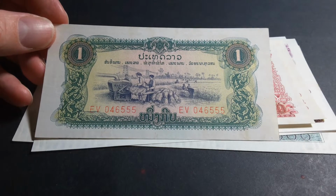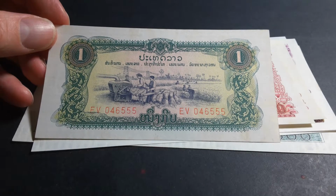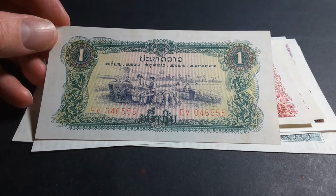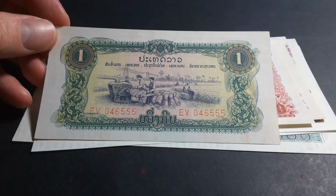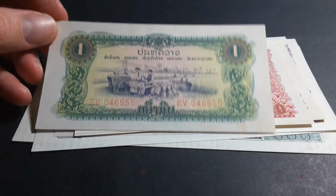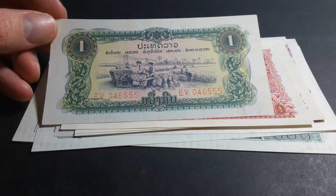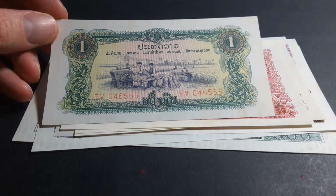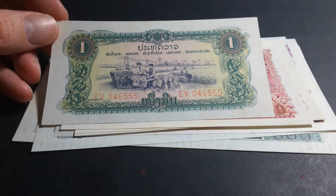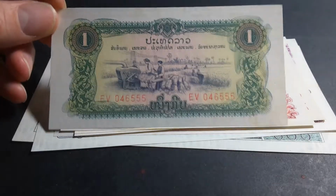These were introduced, we are not too sure when, but we know that when the communists took over in 1975, they became the legal tender banknotes. And these were issued in 1, 10, 20, 50, 100, 200, 500 kip. And they replaced the previous royal banknotes at 20 royal kip equals 1 Lao kip. So this is 20 royal kip.